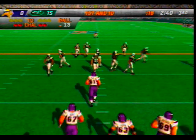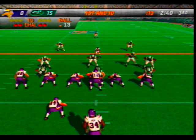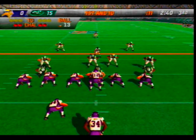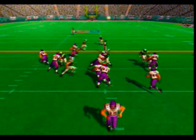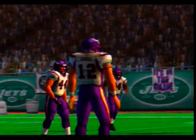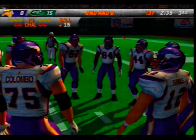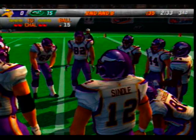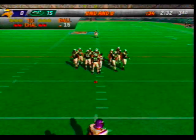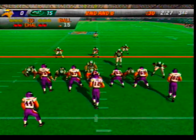Deep in their own territory. First and 10. With a counterplay, number 59 is there for the tackle. This team's always trying to get a good mix of run and pass plays. Gain of about a yard. Ball on their own 15.